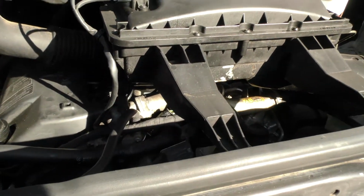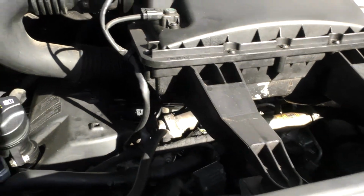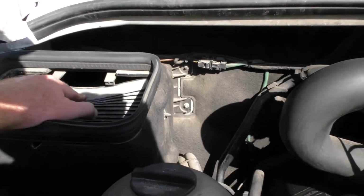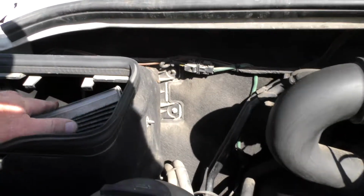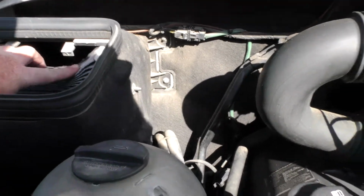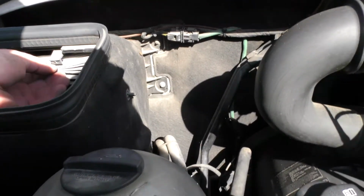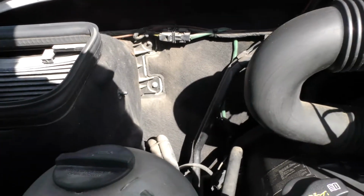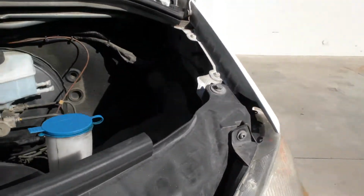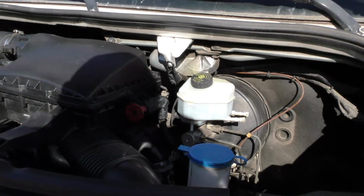Even a new crate motor is only like $9,000. So, there's the air intake right there. If you want to change the filter out, look how easy that is. You just pull it forward, take it out. The Power Strokes, they're not difficult, but it's not that easy. So there's that. And you can see it's pretty clean. There's no oil leaks, no transmission leaks, no issues or anything like that.